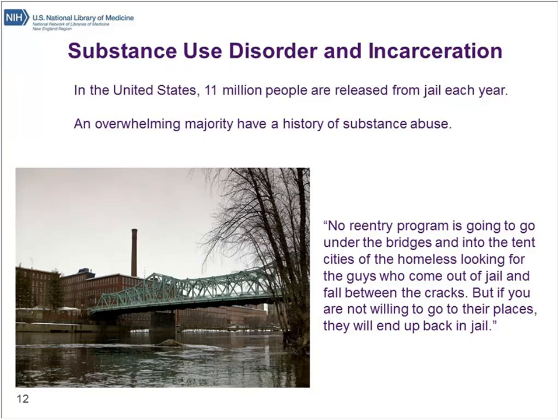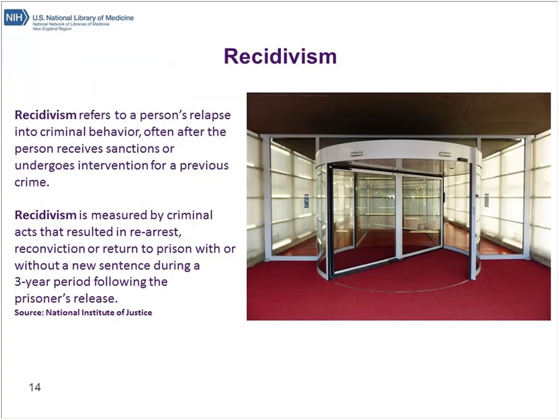Before I speak a little bit about myself, the film that I'm involved in, and the type of work that I do, I just want to read the definition of recidivism that is in our slides. Recidivism refers to a person's relapse into criminal behavior, often after the person receives sanctions or undergoes intervention for a previous crime. It is measured by criminal acts that resulted in a rearrest, a reconviction, or return to prison with or without a new sentence during a three-year period following a person's release.